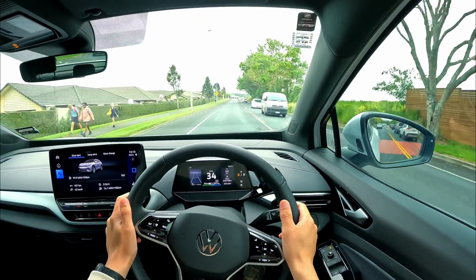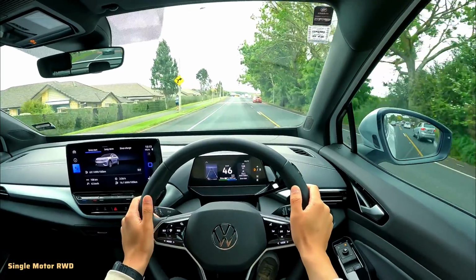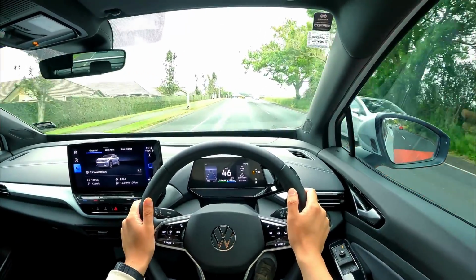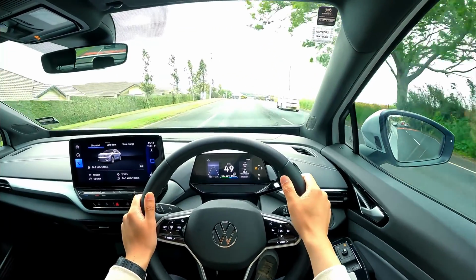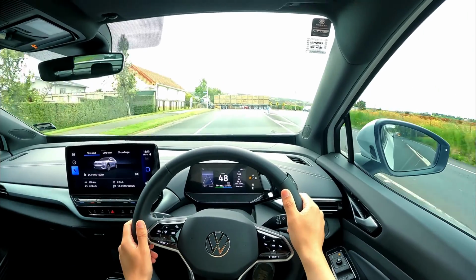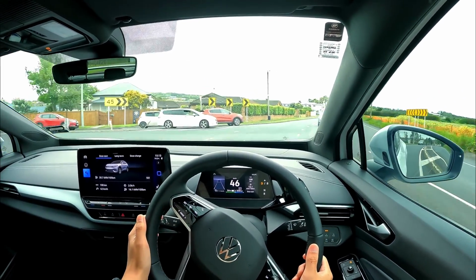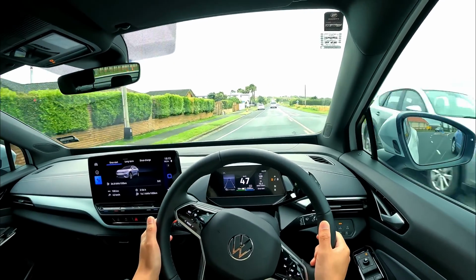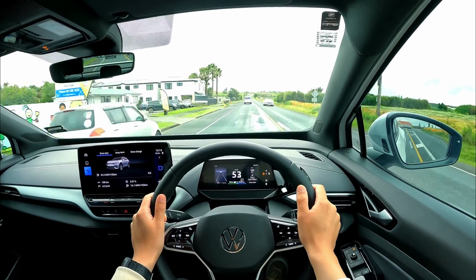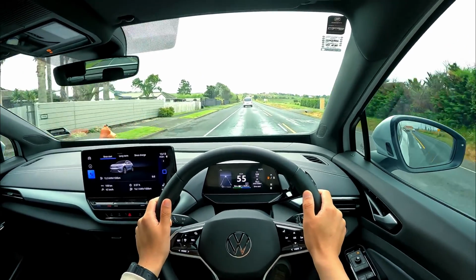And it's going to be driven by a single motor at the back, so rear wheel drive on the ID.5 range, same as the ID.4 as well. In terms of battery, these come with a 77 kilowatt hour battery pack. That's liquid cooling, lithium ion. That means you can drive this vehicle for around 530 kilometers on WLTP range. So more than enough for most people's even weekly commute, so to speak.